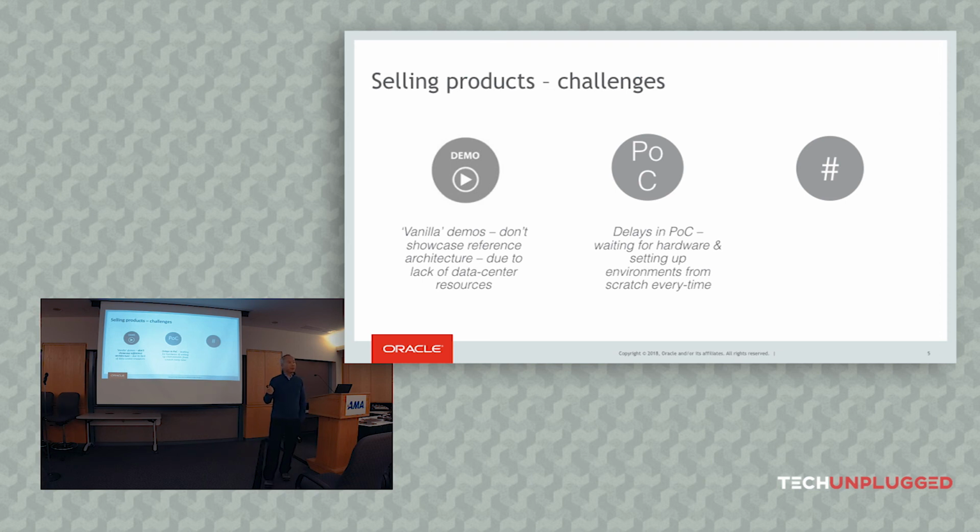And then the next step, when you want to do a proof of concept, the customers are really interested and want to set up the environment, and there's no resource for that. It takes a long time to acquire the resources to set up all the machines, especially if multiple customers are interested in your product in parallel. You need the infrastructure to demo your product. So for POCs, getting hardware and setting up the environment is a very time-consuming task.